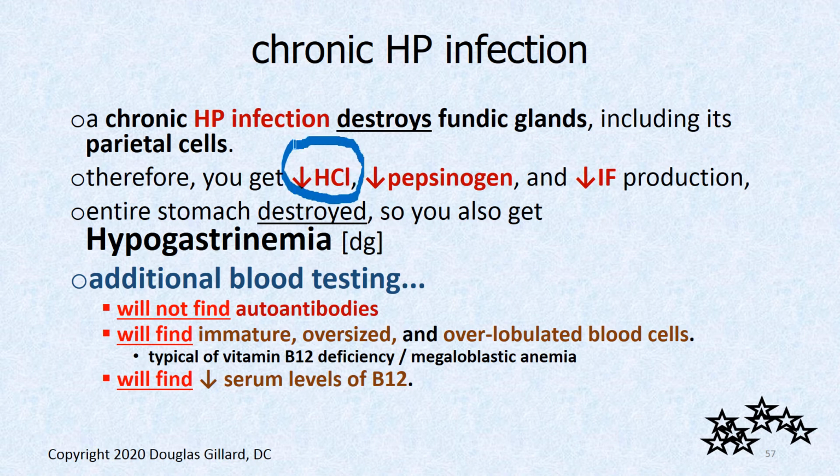So what about the D cells? They're not working, so G cells should be running wild, right? No, H. pylori attacks the antral region first, which is where those G cells live. Those cells are destroyed, so they can't make gastrin. So you do have hypogastrinemia, and that's a big indicator of decreased hydrochloric acid and decreased gastrin levels.